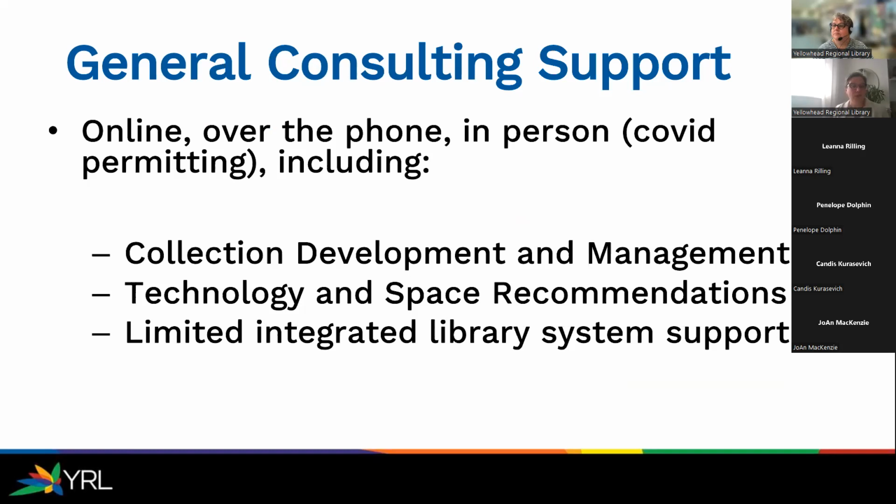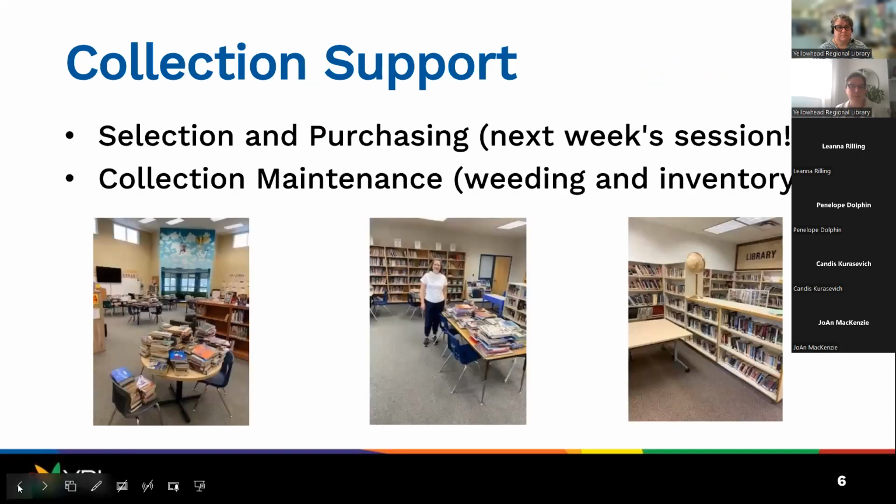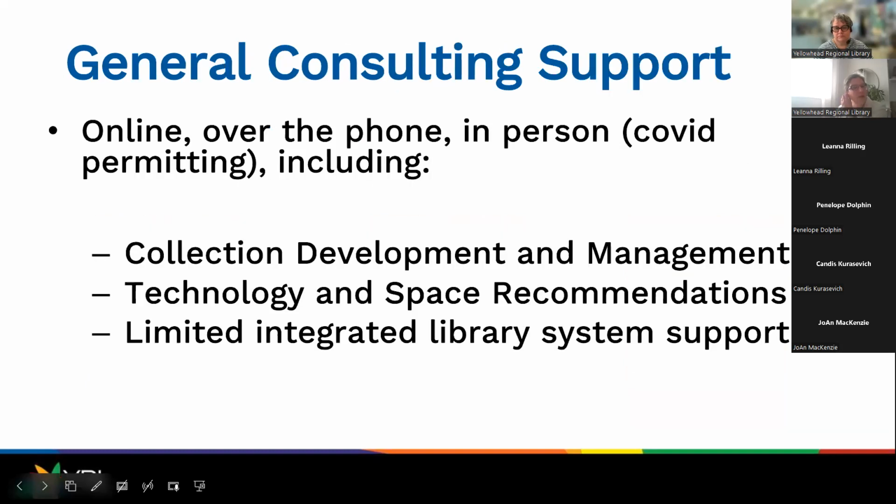And actually, if we hop back a couple pictures, this brand new beautiful library in Onaway was a collaboration between the staff there at Onaway and the consultants at the time to develop that space and the furniture that goes into that space. So we do space consulting with our libraries, and we do provide very limited integrated library system support.